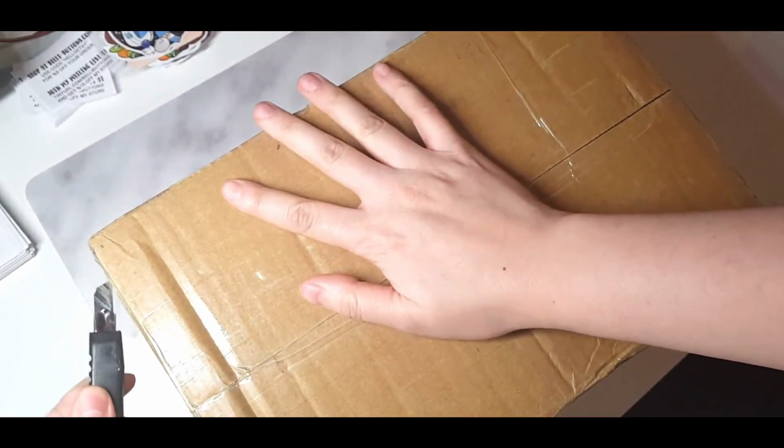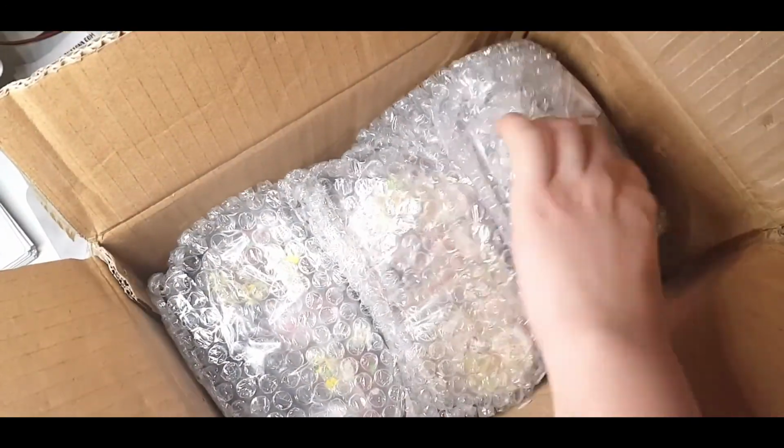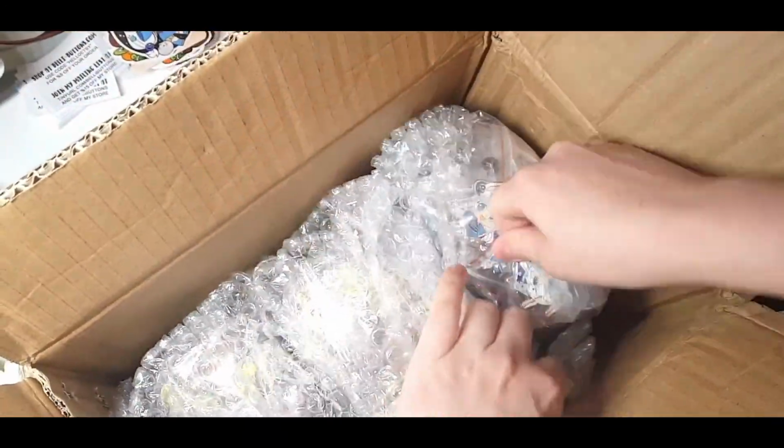And this is the first batch of my second Kickstarter pins, Team Japan. I ordered extra, but because Lunar New Year was coming up, they couldn't make all of them, so they sent whatever they made first.